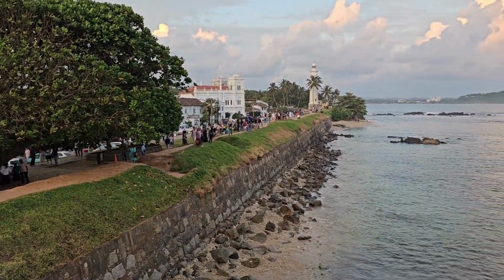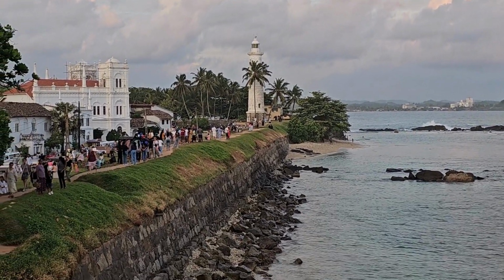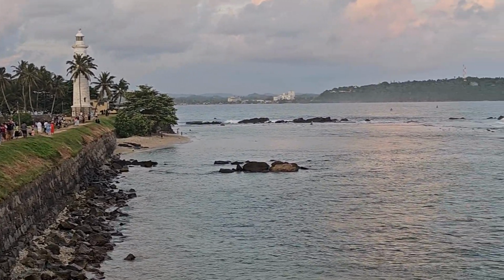We're on the walls of the Galle fort at sunset. There's a lot of people here. It's a spectacular spot. Behind me is the famous lighthouse, which was built by the British. The fort itself was originally built by the Portuguese and then enlarged and improved by the Dutch.